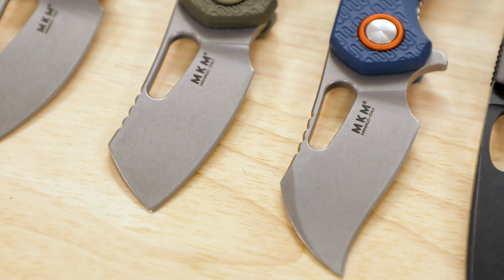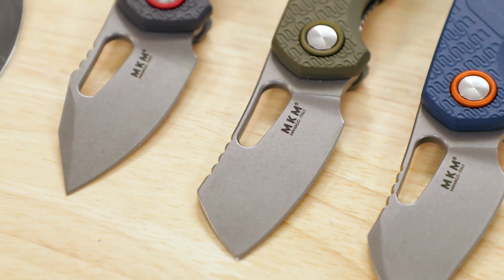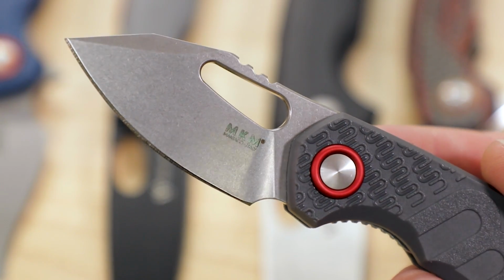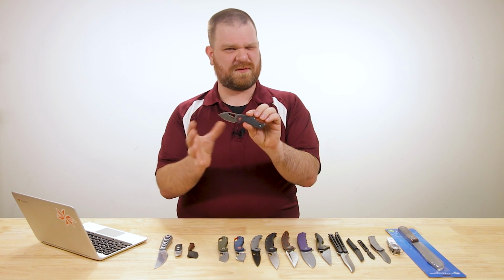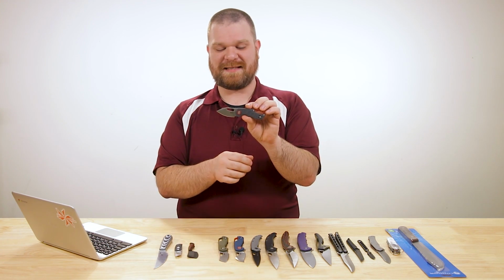Of course, we've got the same three great blade shapes that the ISONZOs always come with. This is the clip point here. We've got N690 steel, about 2¼ inches long. So it comes in under 2½ inches. And there's fewer places where that matters now, but there's some places that do have that 2½ inch blade length limit. But even if you don't, it's a nice handy little size.